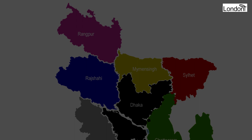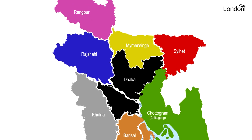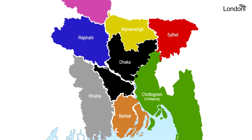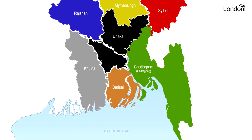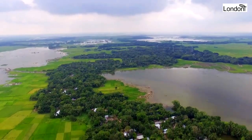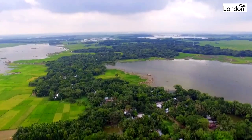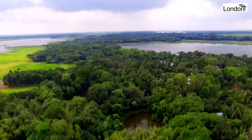Currently, Bangladesh is divided into 8 divisions, or 8 regions: Rongpur, Rajshahi, Momishing, Sylhet, Dhaka, Khulna, Borishal, and Chittagong. These are mostly flat and covered in long grass. It's mainly hilly in the east side of the country, especially in Chittagong and Sylhet. Most Bengalis abroad, including me, are from the Sylhet division.